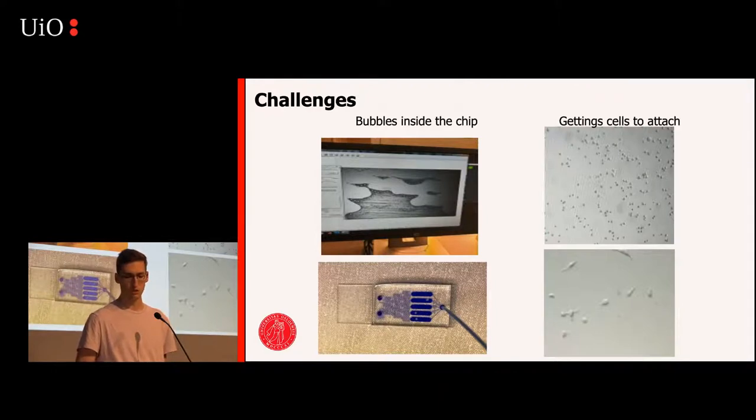So our supervisors eventually told us, you know, you can just coat the inside of the chip with collagen and see if that helps. So we did that, and we went from this to that quite quickly. So in overcoming all these challenges, we felt like we had learned a lot, you know? We understood a bit more about what we can and cannot do with microfluidics.